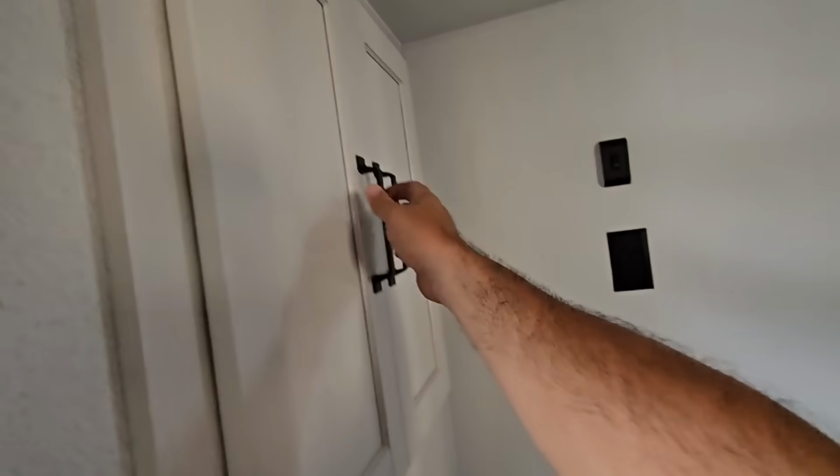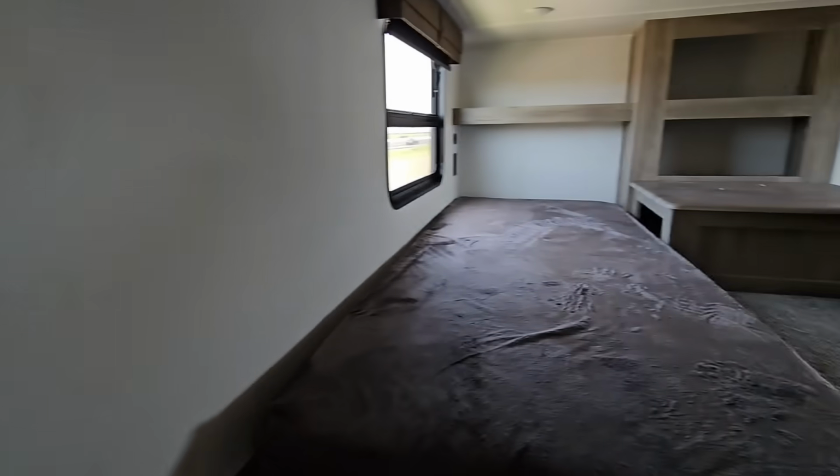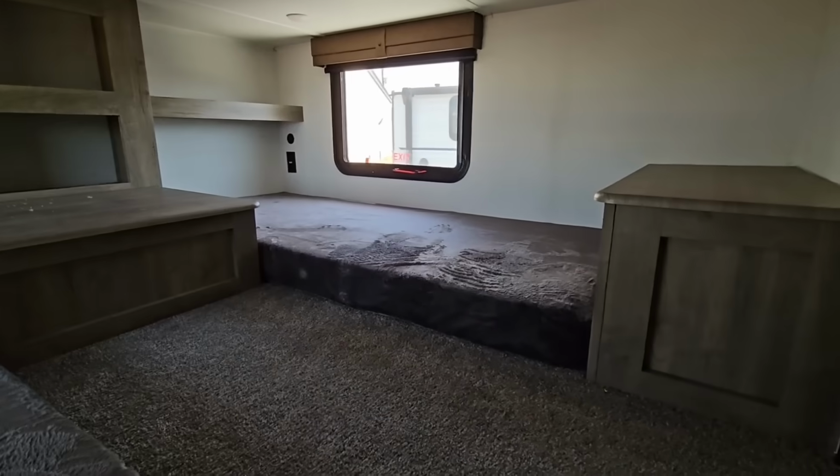I love the actual real staircase. That is very nice. Plus, it looks like you get some storage right here. That is nice. Plus additional storage right here. And that's actually pretty deep. Then up here you have 2 nice mattresses.